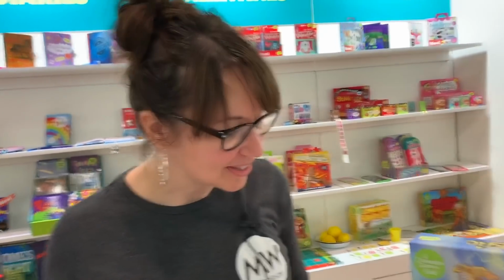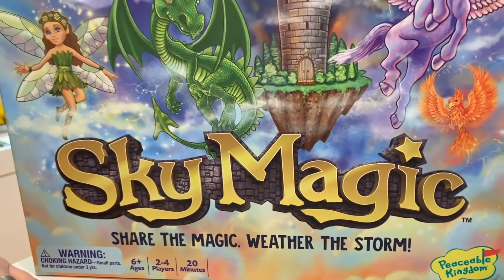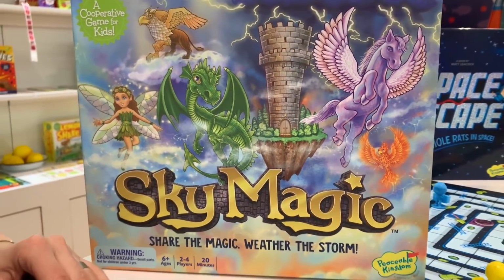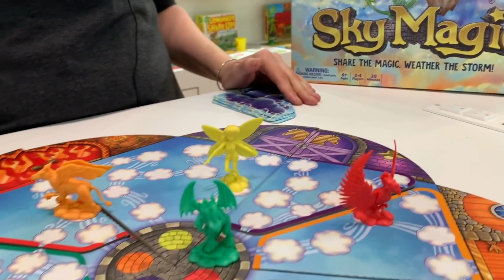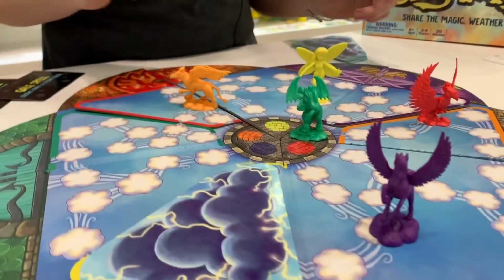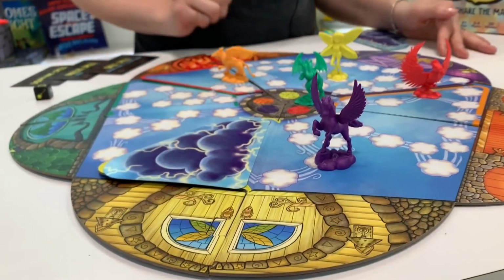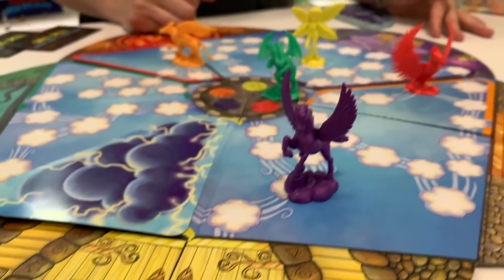Hi there, this is Sky Magic. So this is a game for ages 6 and up for 2 to 4 players, and it takes about 20 minutes to play. So the idea here is we've got all these magical creatures and we're all working together to get them to their homes before the storm takes over.